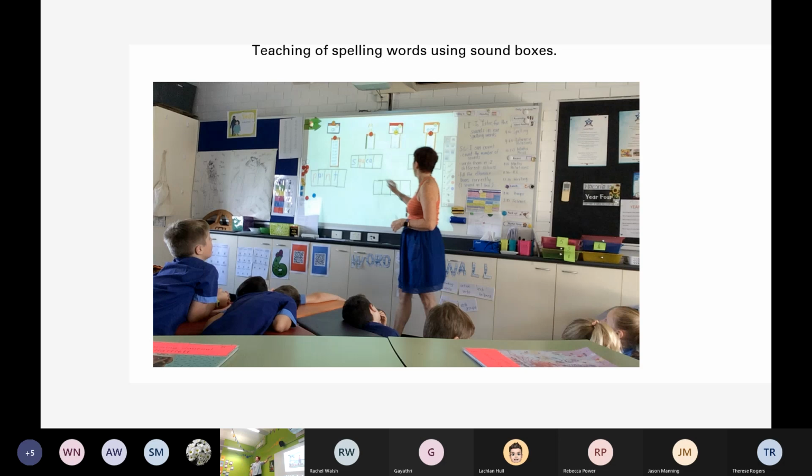So we've done that with the whole class. The whole class will hear all the words that each of the groups are learning, and they will see them. That will help group 1, who will know what's coming ahead. And for groups 2, 3 or 4, it's great revision. They can hear what they already know, and it's that repetitive understanding as well.